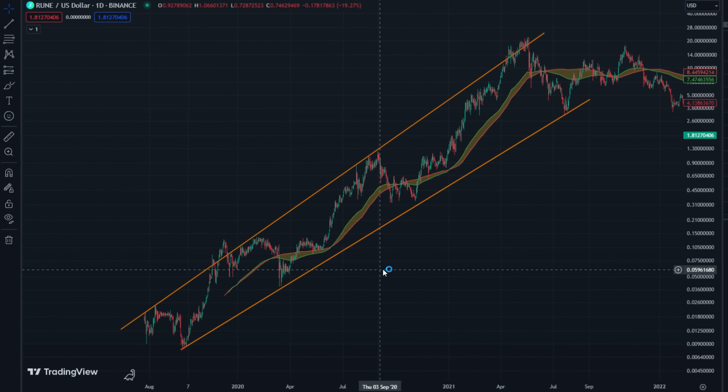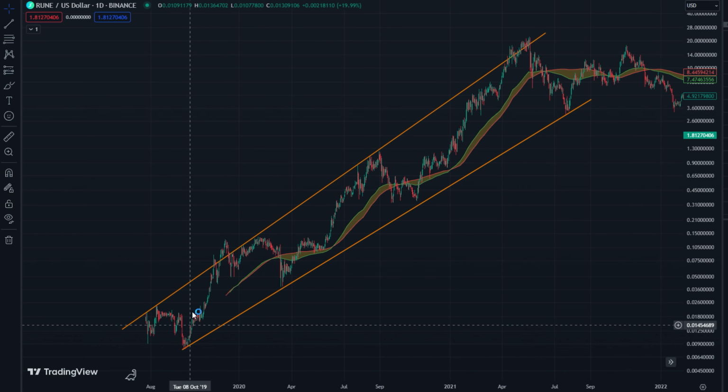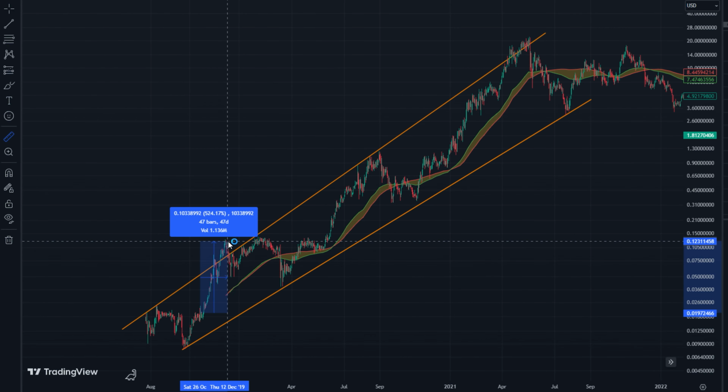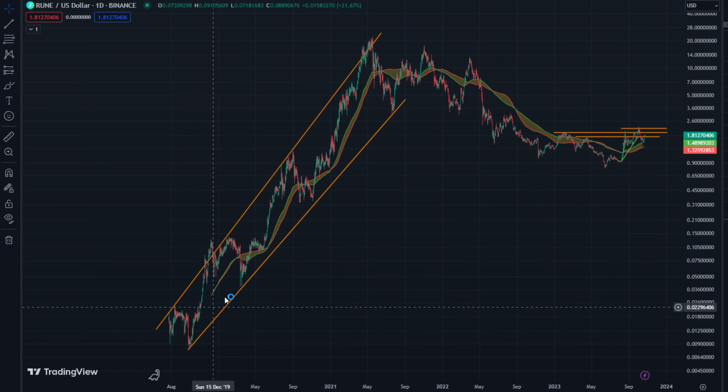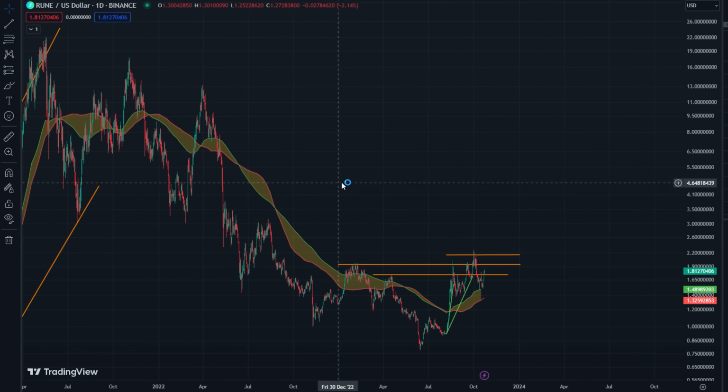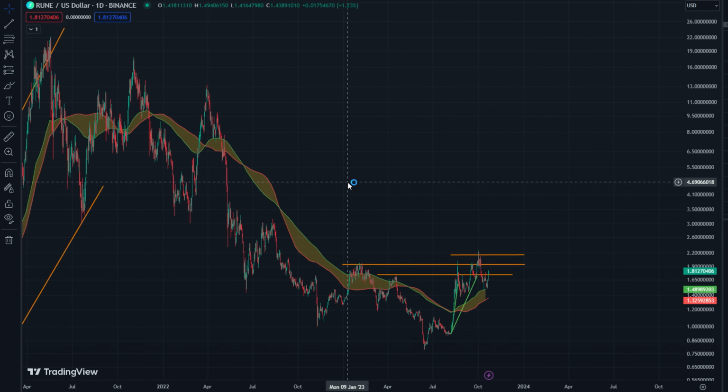So if we're looking at what will potentially happen based on what happened last cycle, Rune will have a huge pump here of about 500%. Now whether that happens or not, I don't know. Again, this market was a lot different compared to what we have now, where crypto is a lot more mainstream. It's not mainstream, but it's being spoken about in Congress in America, and it's definitely a different market, a lot more money in the system.